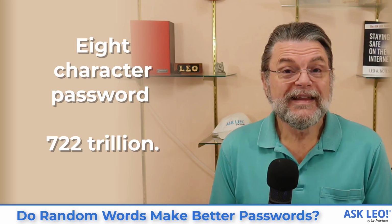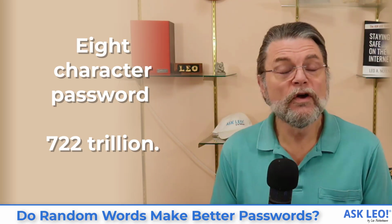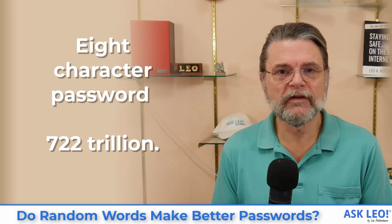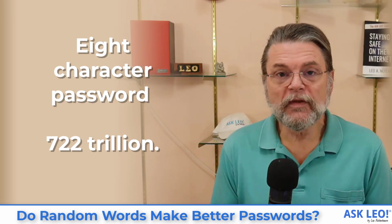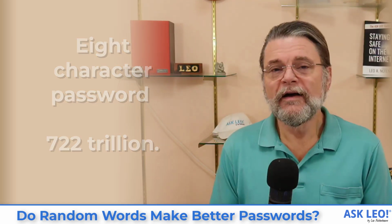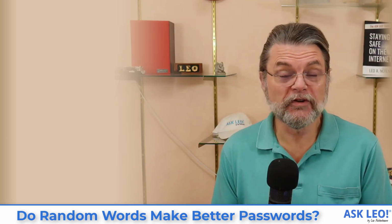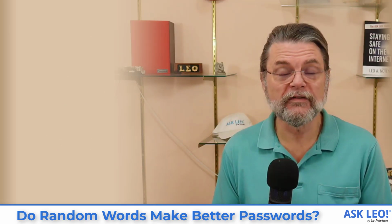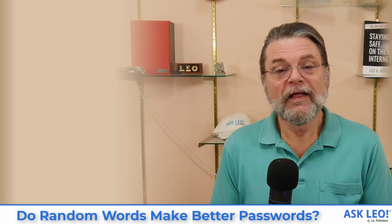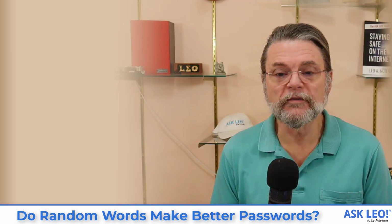When we look at an 8-character password, all of a sudden we're talking 722 trillion different possibilities. That seems like a lot, but with current technology, that's actually within the realm of a fast computer or a network of fast computers to literally just try every possible combination. That's one of the reasons we talk about length being so incredibly important.